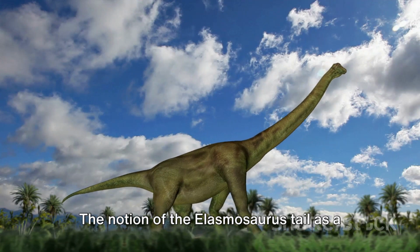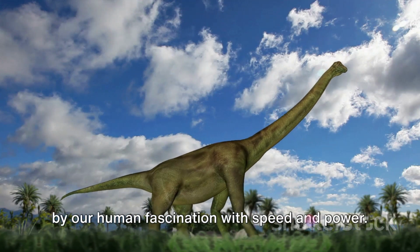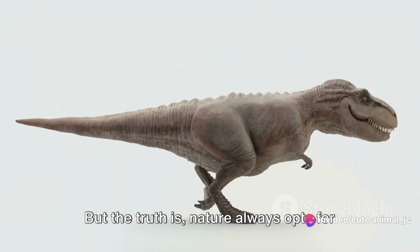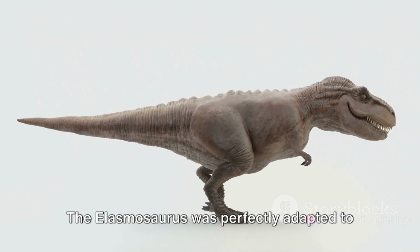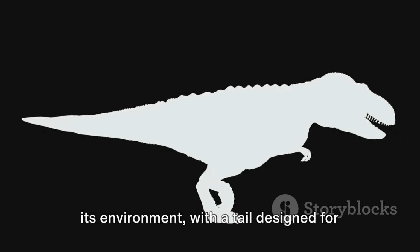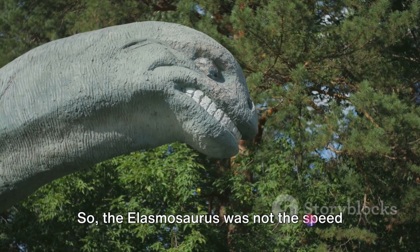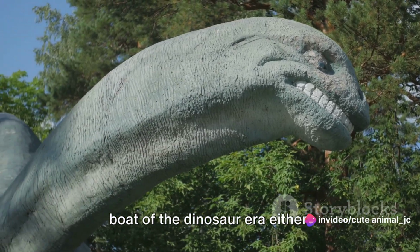The notion of the Elasmosaurus tail as a propeller is a fanciful one, conjured up by our human fascination with speed and power. But the truth is, nature always opts for function over flair. The Elasmosaurus was perfectly adapted to its environment, with a tail designed for precision rather than speed. So, the Elasmosaurus was not the speedboat of the dinosaur era either.